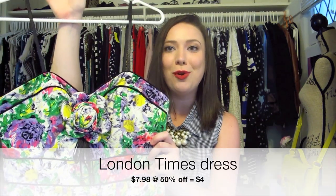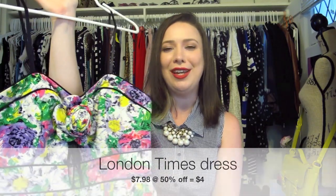So of course I saw it on the rack and I was like, I don't know, it's so spring-like with those colors, should I even bother getting it? But then I saw it was only $4 after the sale, so I'm totally happy to just put it in my wardrobe for the next few months until I can bust it out, because it just makes me happy. Like, it is just so pretty and so girly, so of course I just couldn't leave it behind.